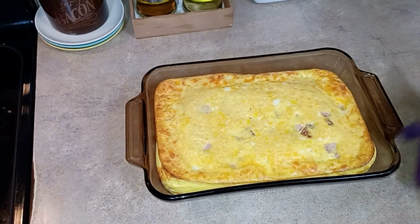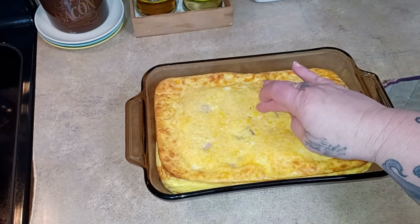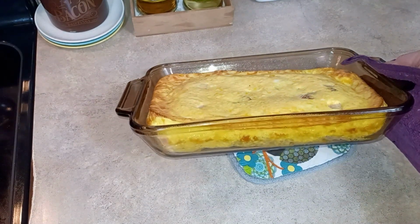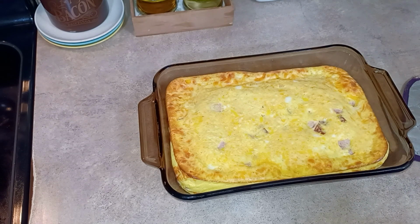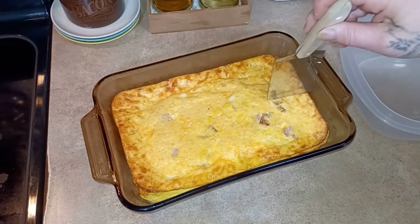I wanted to show you, this is fresh out of the oven, 25 minutes. The center is set up nice and firm, and you can see it started getting brown around the edges where you can see how it puffed up. As it cools, that will settle down. So I'm going to let it sit here and cool enough to where I can cut it and get it put in a container. Okay, I think it is safe to cut.